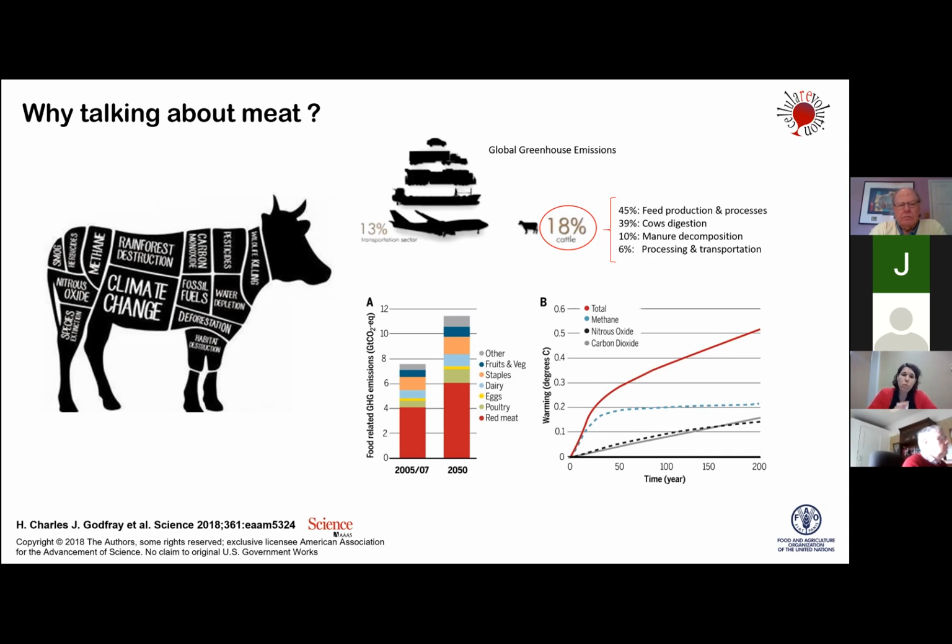Also, if we want to have a look in particular at climate change, the impact that they have on warming, as you can see in the drawing of that cow, it is quite a big chunk of it. And it's also important to understand the contribution of the three major gases to global warming. We have, of course, methane, nitrous oxide, and carbon dioxide, which have different impacts because they are retained for different lengths of time in the atmosphere.